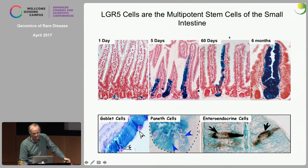By day 60, the ribbons are still there, although the epithelium was already turned over 12 to 15 times. 6 months later, they're still there. And you might note that here the crypts are still mixed, so there's a blue stem cell, but there are also non-marked stem cells. But invariably, by 6 months, our blue stem cell has won, and I'll get back to that. And then, so it's long-lived. You can follow the mice for 3 years. The blue ribbon is still there. It lives as long as the mouse.